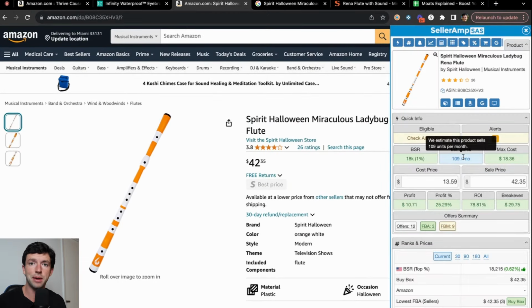Now, how do we actually find more winning products from here, though? What a lot of people think the way to do that is to just go to random websites and look through the clearance sections. And in my opinion, that's not the best way to do it at all. Instead, what you want to do is what's called the storefront stalking method.